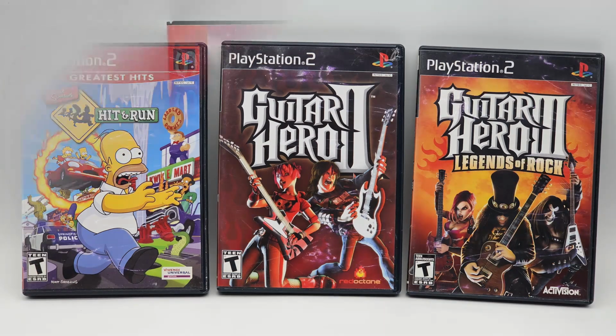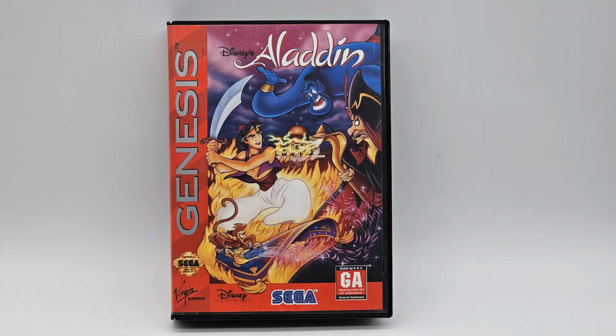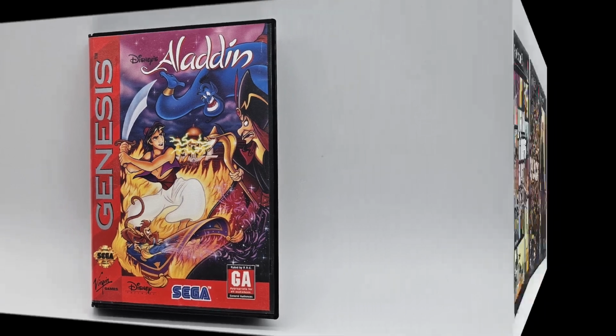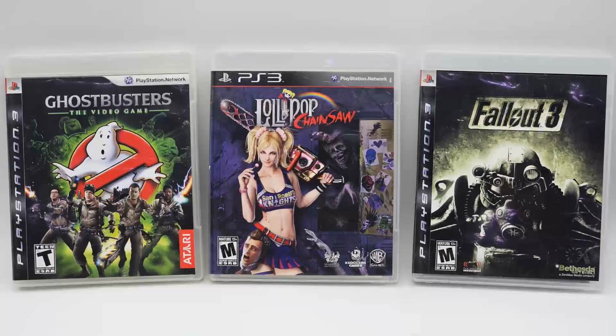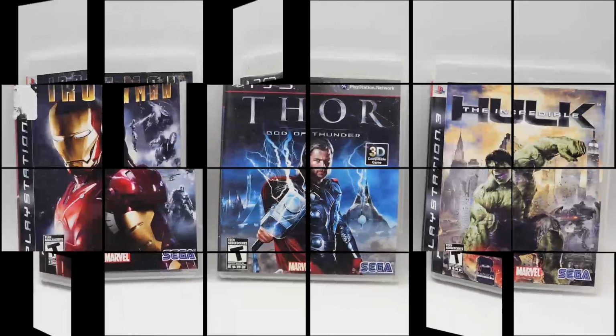Really, really cool. I was a Sega Genesis guy, so I had Aladdin in the mix there as well, but again, wanted to show you guys what the old case looked like. And then, of course, San Andreas, Black, Batman Begins, all classic games. When I eventually moved to the PS3, there were some great ones. The Lollipop Chainsaw is actually done by James Gunn, and it's a really fun game if you ever get a chance to put your hands on it.